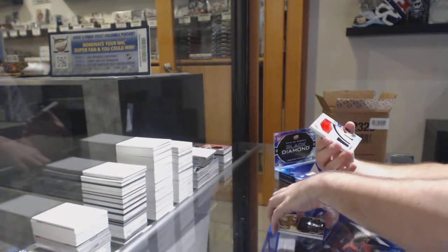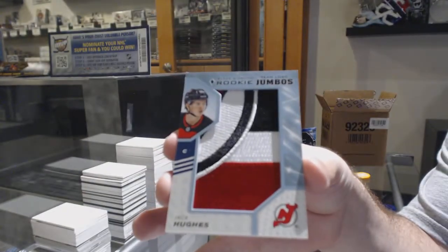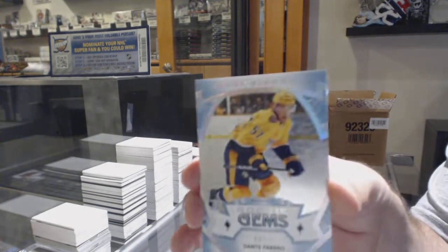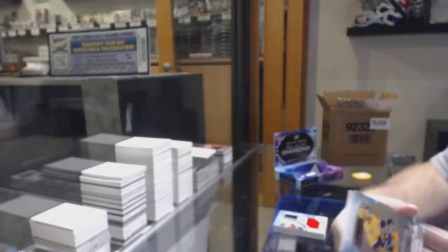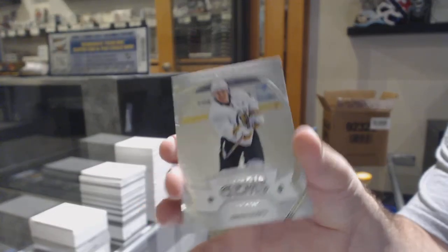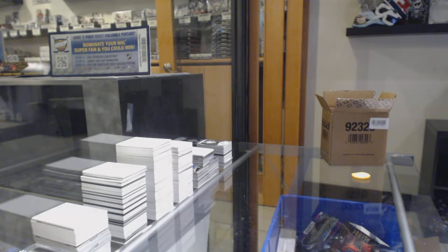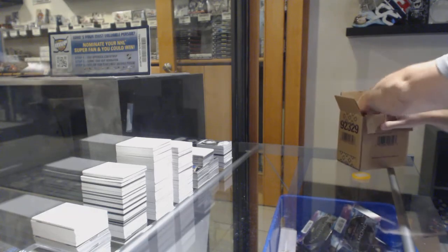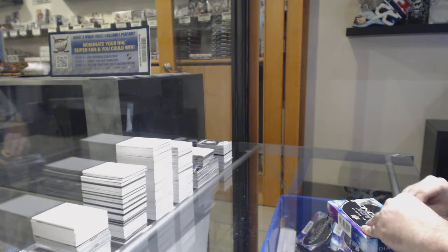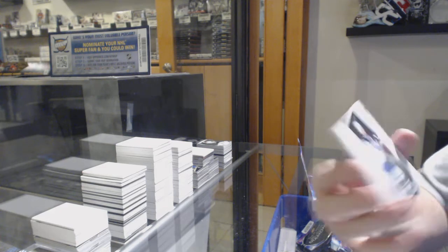Rookie Auto. We've got to continue your collection, Team Logo Jumbos, Jack Hughes. We have a Rookie Gems to 99, Dante Fabbro. And we've got a Rookie Gems for the New Jersey Devils, Nikita Gusev. Wow. So four Jack Hugheses. We've got a 299 of Mark Scheifele.